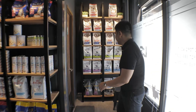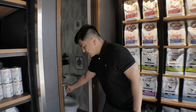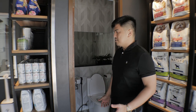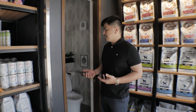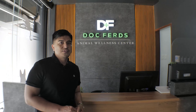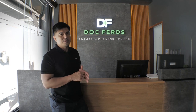Anyway, so, we actually have a restroom here. Kasi napansin ko doon sa iba naming mga clients, yung mga clients pagpasok, ang una tinatanong, do you have a restroom or a place where they can wash their hands? So we are providing it here. So you notice yung signage natin dito sa likod is different from the other signages that we did in our previous, in other clinics, no?